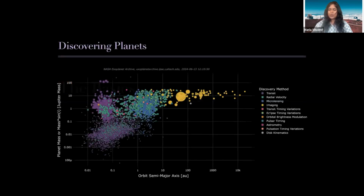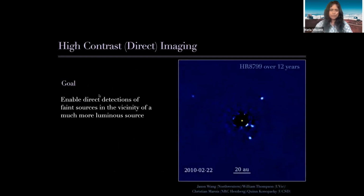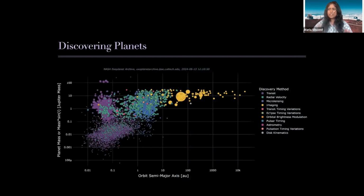So before I jump into the details of my project, let's start from the very basics, which might be a little too basic for some of you. This plot right here gives a brief overview of the demographics of the planets that we have discovered so far. And this talk is about technologies that are motivated by the yellow spots on this plot, which represent the planets that have been discovered through direct imaging or high contrast imaging.